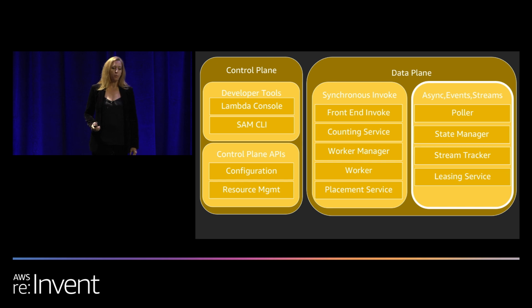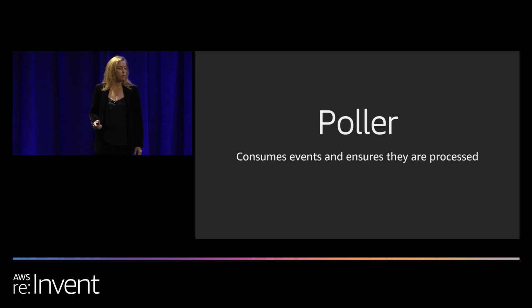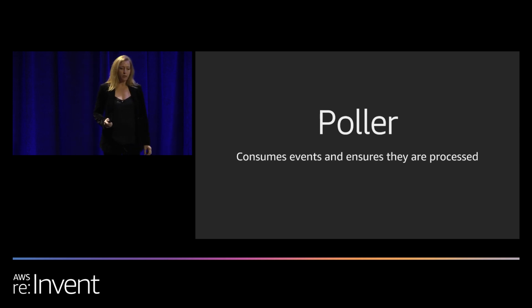So turning back to the async invoke path, it has several components, including pollers, state manager, stream tracker, and leasing service. Let's talk about each of these so you have an understanding of what components' responsibilities are. The poller is responsible for consuming events and ensuring that they are processed. For event sources, it consumes events from queues, either customer-owned, as in SQS as an event source, or Lambda-owned, as in async. It retrieves function event destination configuration data, triggers a sync invoke with the requisite payload, manages retries in case of failure, checkpoints in a heartbeat, and delivers the completion data for the function to an event destination.